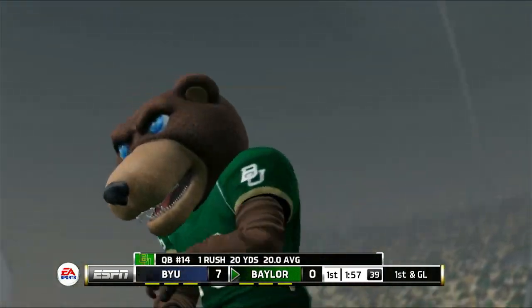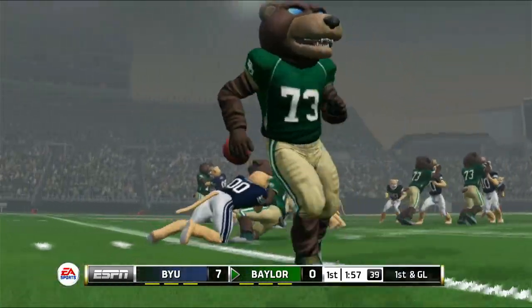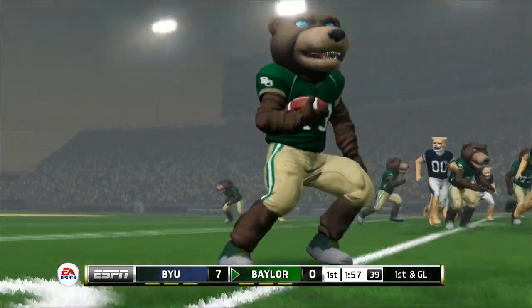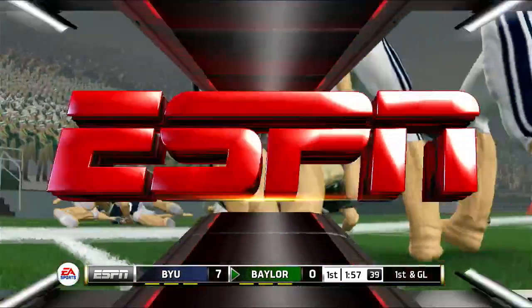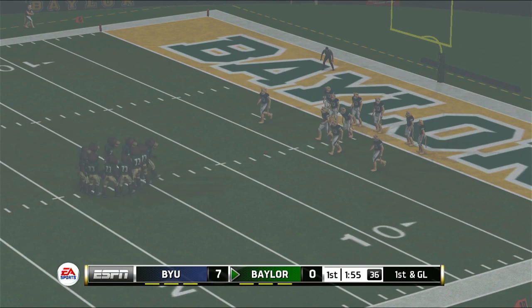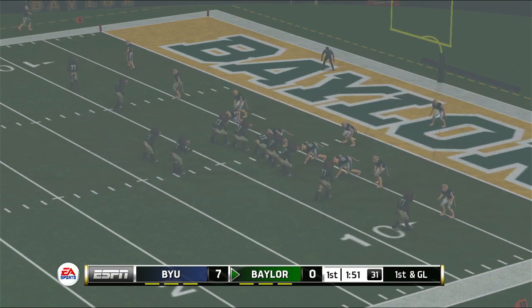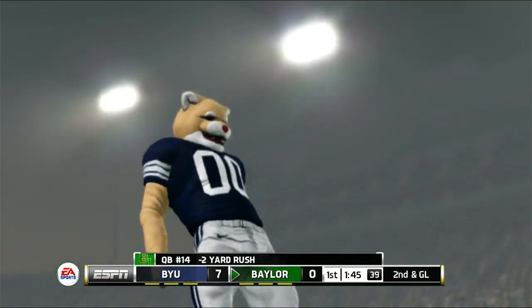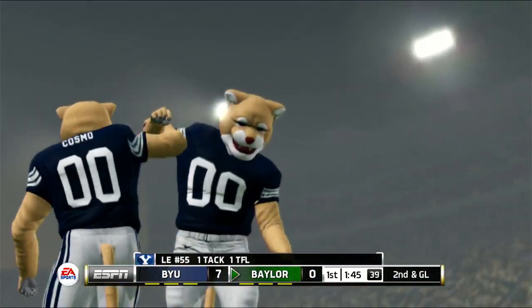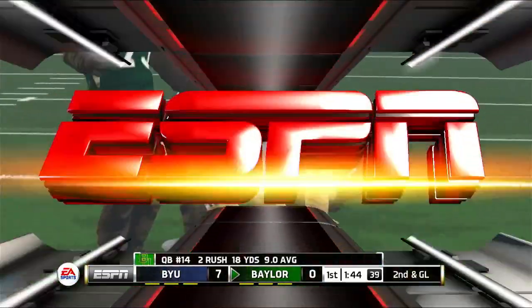Sometimes when you've got speed, that's all you need. It's the one thing you just can't defend. It's first down, and they'll be looking for 6 points here. Brought down around the 8-yard line. That brings up second and goal.